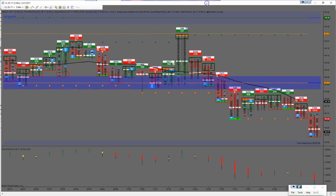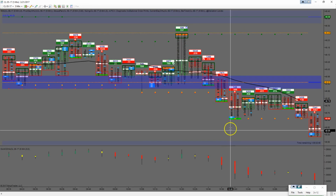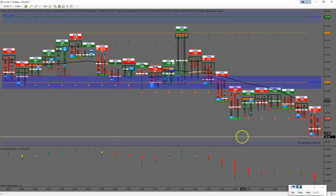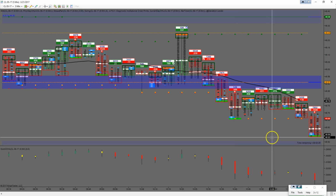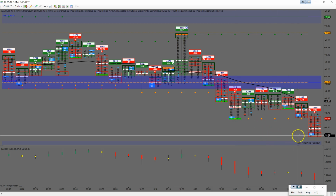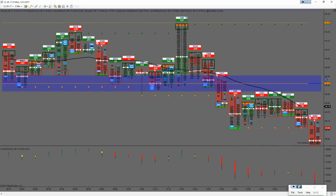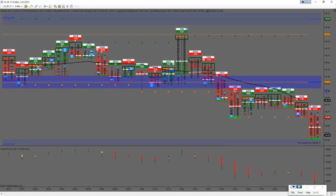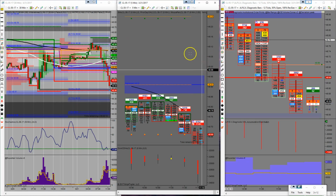Let's see where we're sitting in this reversal sequence. 74, 64, 54. Okay, it's right there to the tick. So if it breaks past that, this cluster becomes null and void. Got some absorption going on here though. So, let me go ahead and move that up.